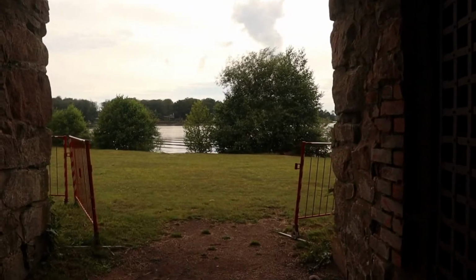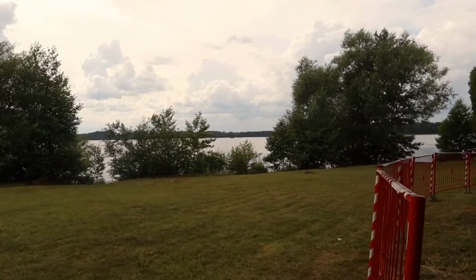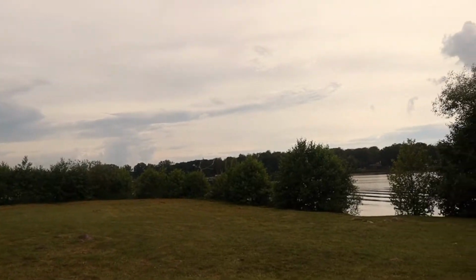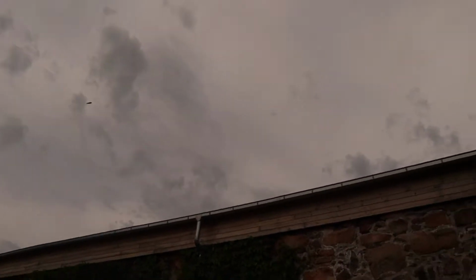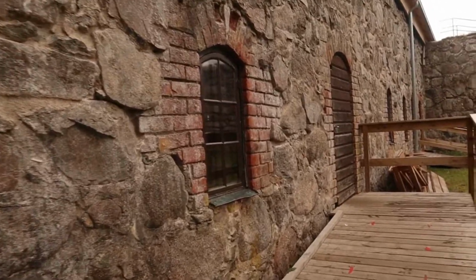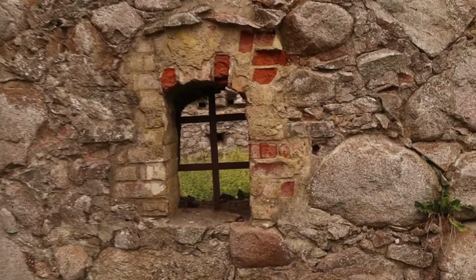And now we're going to go out to the backyard, and there is a big space there, as you can see, and the view is the lake. Yeah, it's beautiful. And we're going to go inside again.